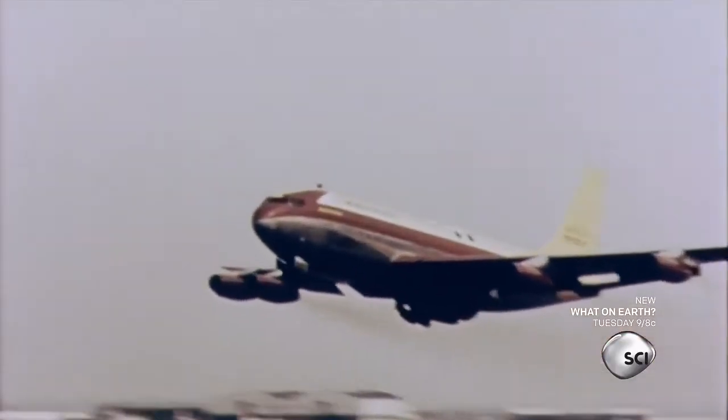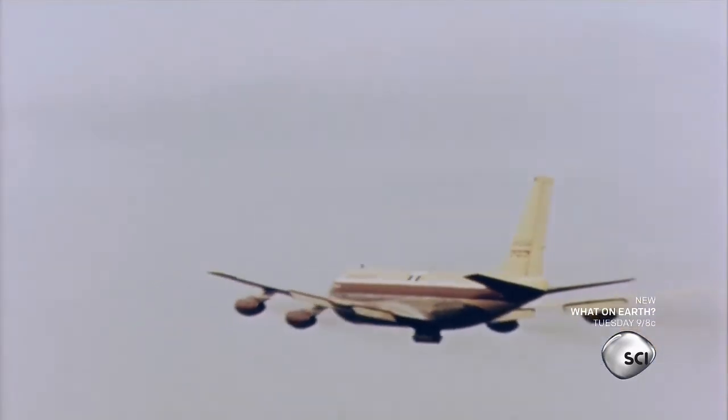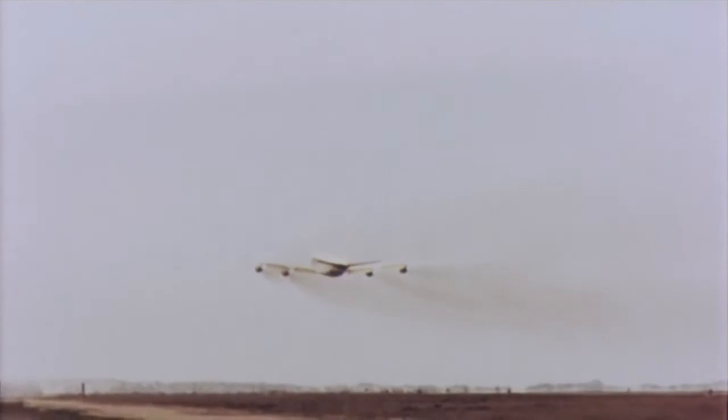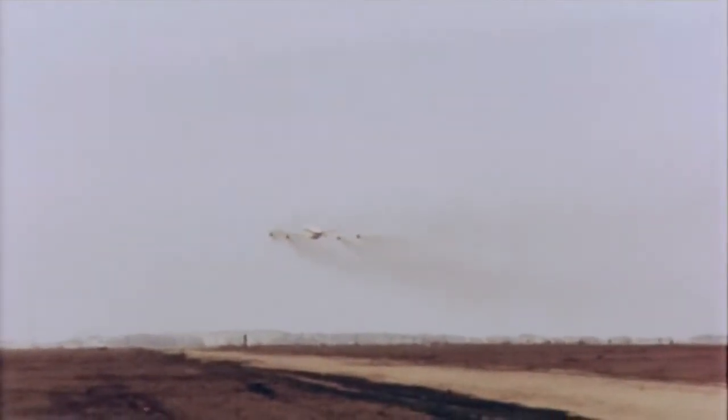But the reality that day was that no airline had yet embraced the 707 as the future of passenger travel. Now it was the future of the Boeing company itself that was at stake.